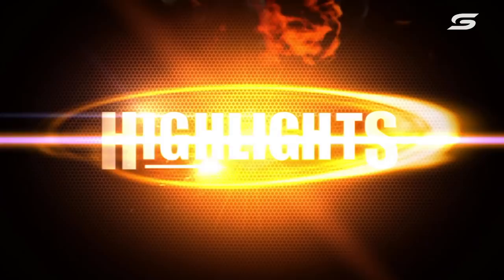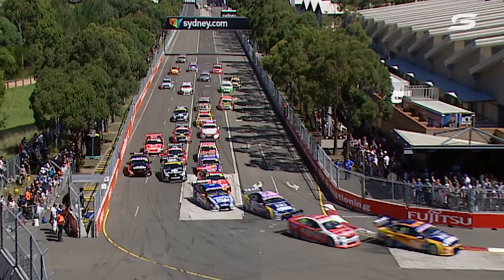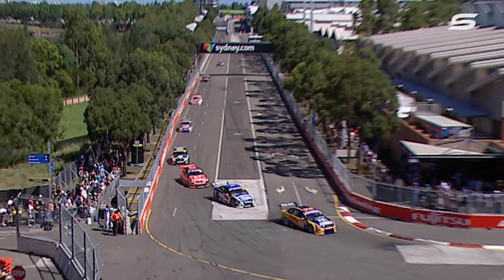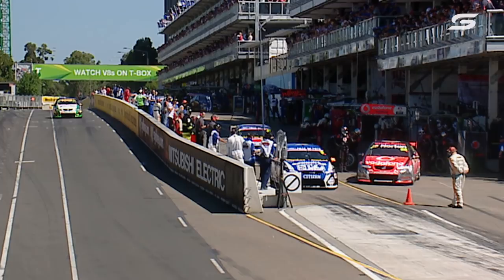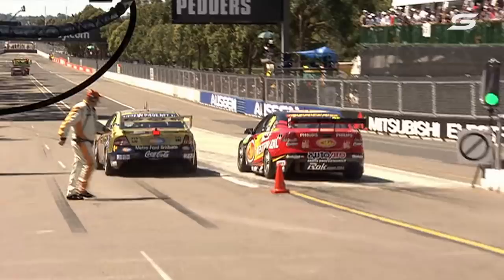Hold your breath for these highlights, because they are just crazy. Will Davison starts from pole position. Lee Holdsworth has a good crack at him straight off the start. But it was a real battle here between Shane Van Gisbergen and Jamie Whincup, as Davison goes into the fence at turn one, broken steering. Whincup spent what looked like an eternity trying to get around Shane Van Gisbergen. James Moffat collects Warren Luff and almost the V8 supercar officials.